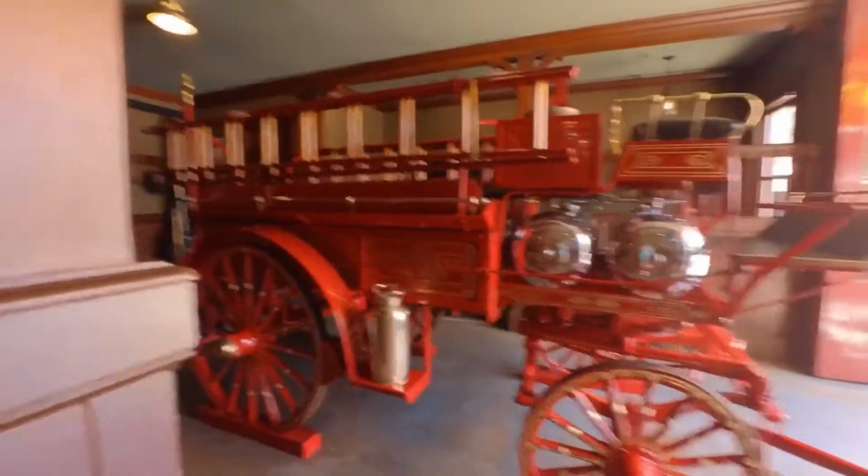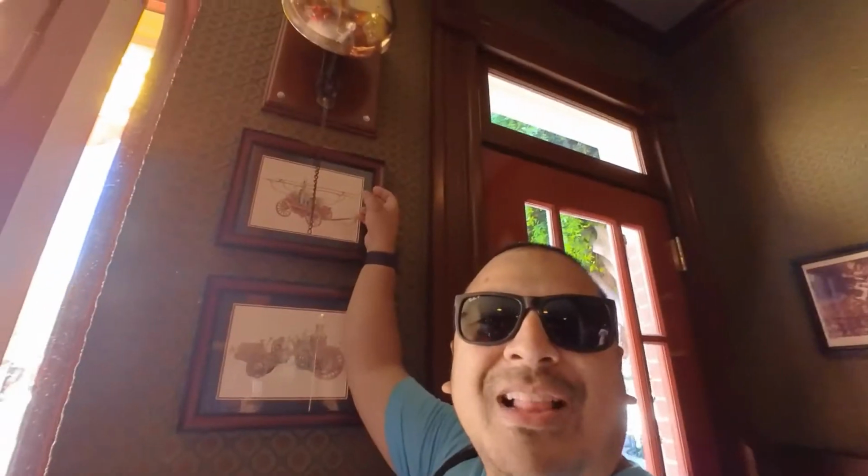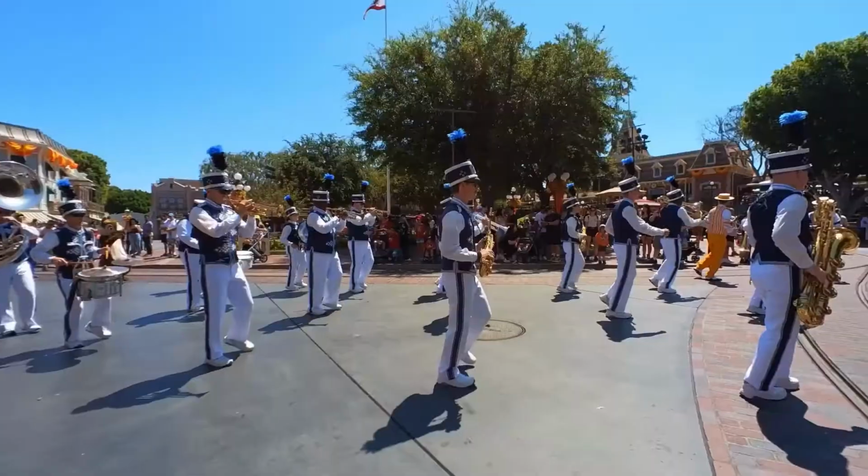So you can go inside here and see this fire truck. And also, if you want to be super special, maybe annoying, but it's all good, it's Disneyland, you just ring this bell up here. 1, 2, 3. It hurt my ears. I love it. But I could just buy more ears at the store. Mickey ears.